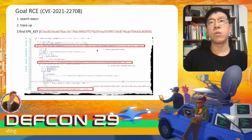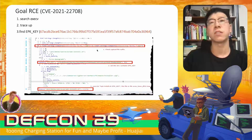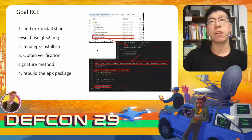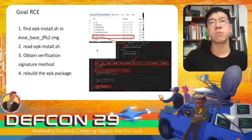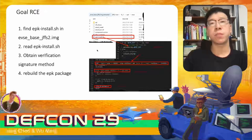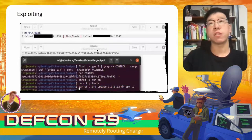So now we need to find a way for RCE. After we searched for EXECV, we located the hard-coded EPK key. And this key is used as signature verification for firmware. After we read the EPK install file, we found that the firmware package can be easily forged, as long as we build an installing package with the hard-coded EPK key. As you can see, rebuilding a new firmware package is very easy.